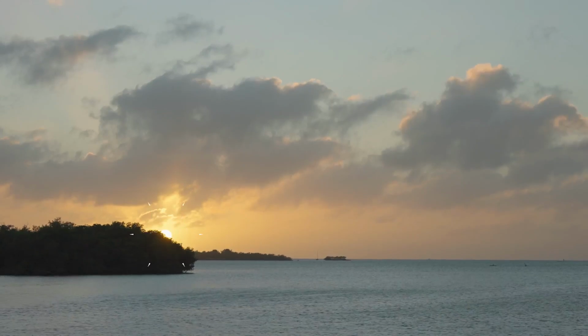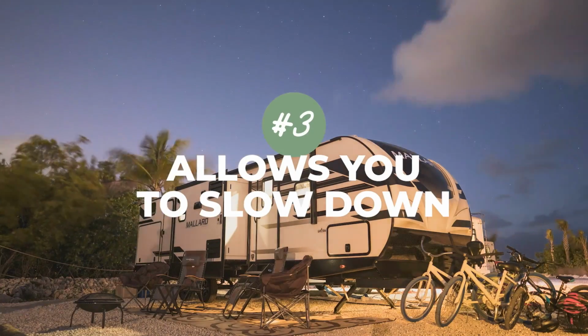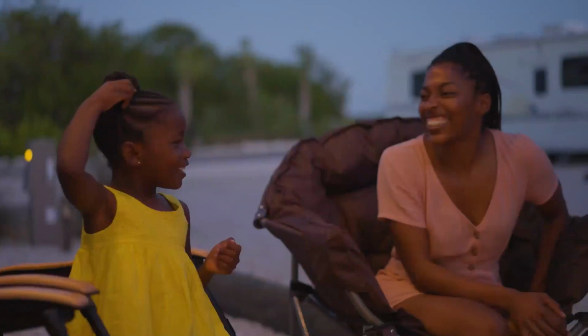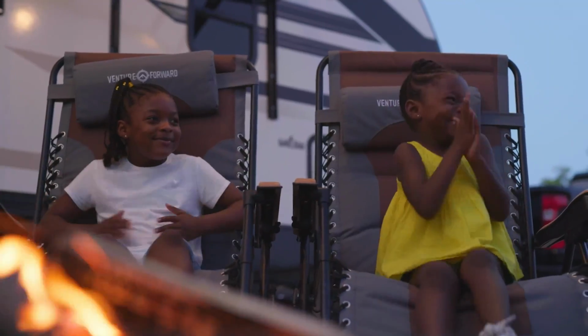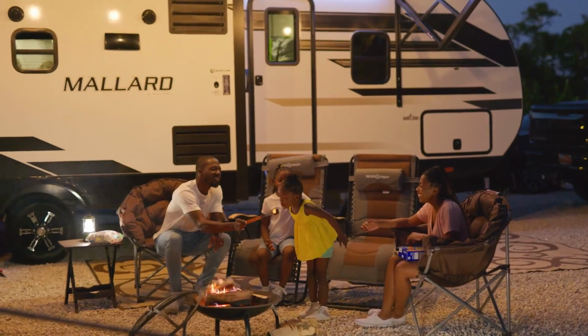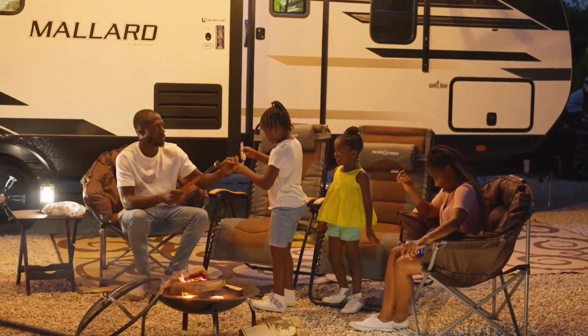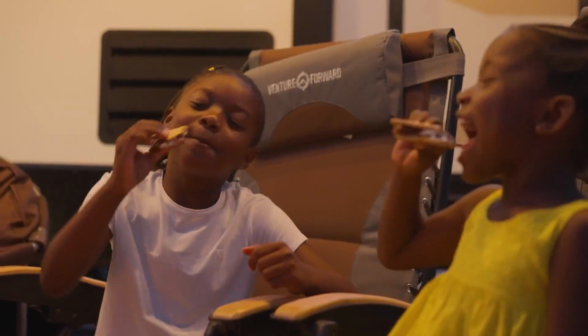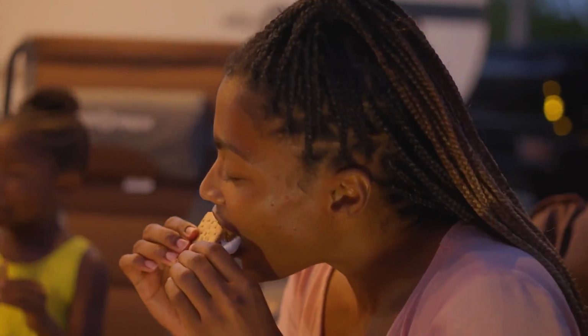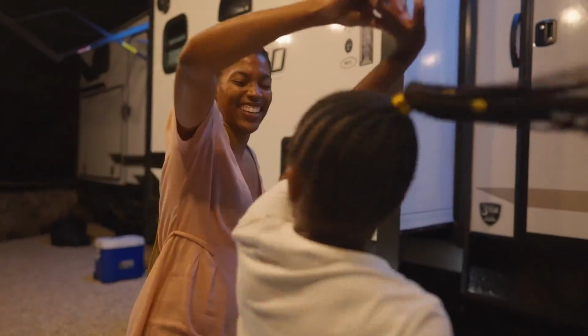Bye, sun. Camping allows us to slow down while still having a great time. We love doing campfires in the evenings, making s'mores, and just relaxing. Cheers! We love to be silly and have fun, and the RV gives us a built-in dance floor.